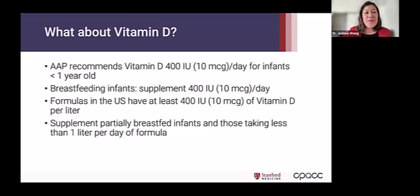As you know, the AAP recommends vitamin D, 400 units a day, for infants under a year of age. Since vitamin D is not transmitted that well in breast milk, all breastfeeding infants should be supplemented with vitamin D.